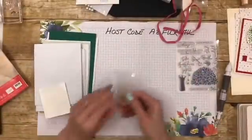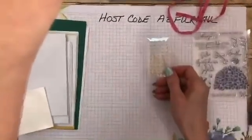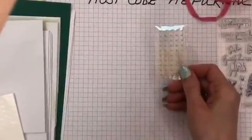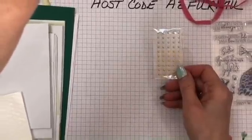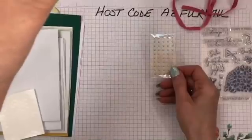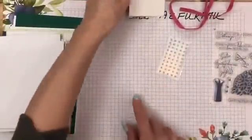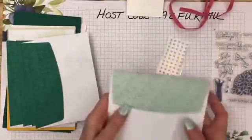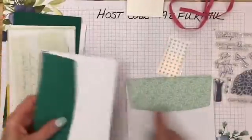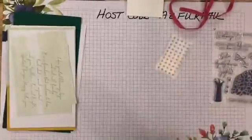We got some colored pearls. Now I'll bring it back in so you can see it better. Okay, that's good. Whoop, little too close. Won't be able to see me stamping. Okay, so we got some colored pearls. Of course, we got some mini dimensionals. 2 different envelopes with the nice colored lids.